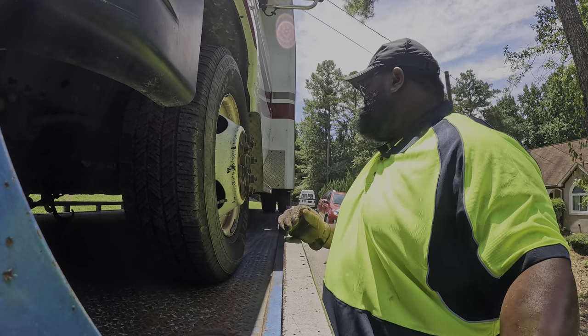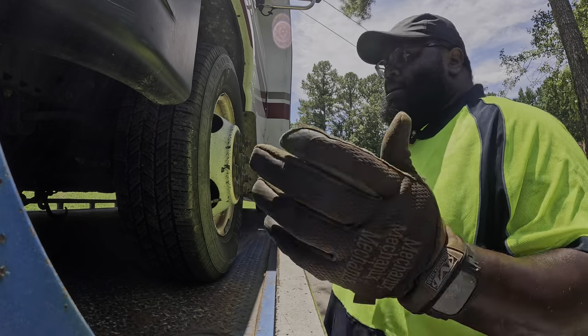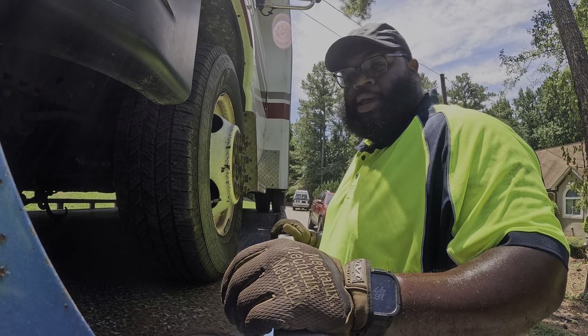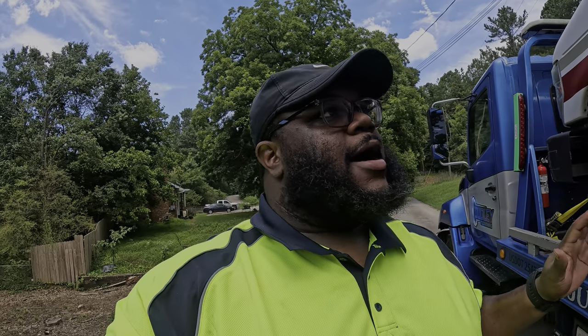All right, guys, so I can't put chains on this. I'm gonna use the 8-point tie down. That's my only option. I'm gonna keep the winch hooked up, but I'm gonna tie around all four corners and go from there. So y'all stay tuned. Okay, guys, boy, it wasn't that bad at all.